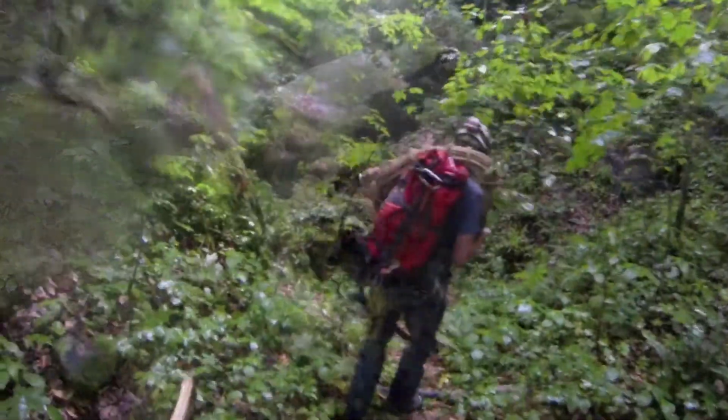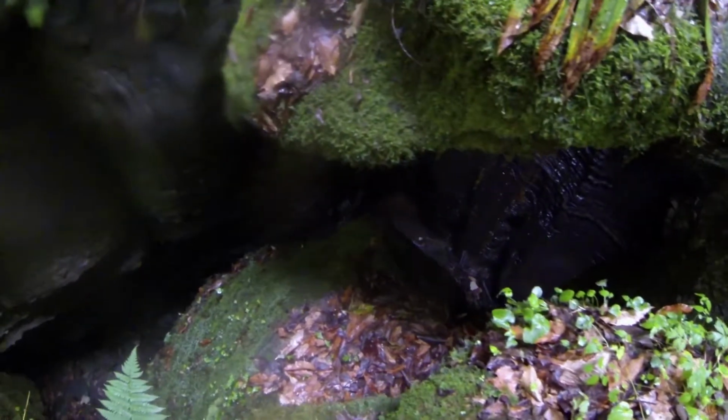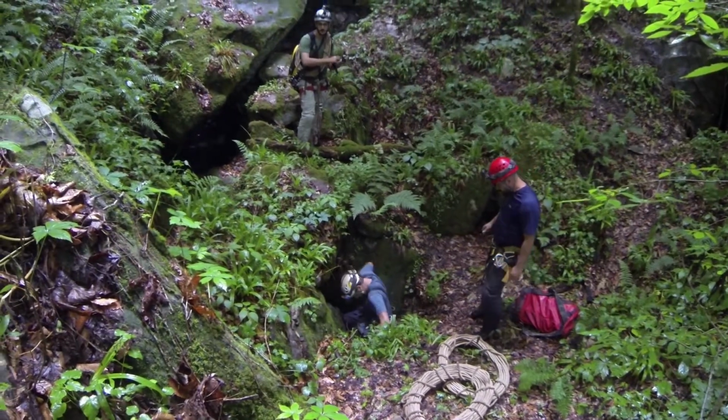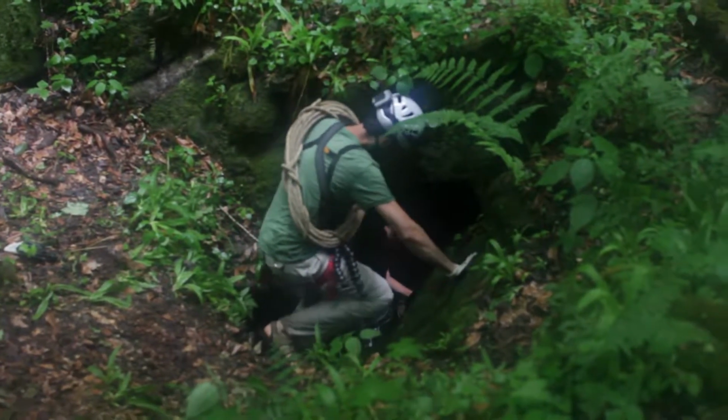I was imagining a large cave entrance off the road that we just walk into, which now seems a bit naive, so you can imagine my surprise as we arrive at this tiny hole in the ground. Neither Joey or I say anything, as we don't want to give off the impression that we're out of our element.